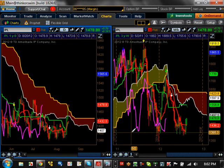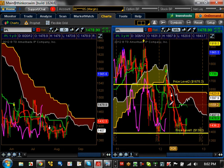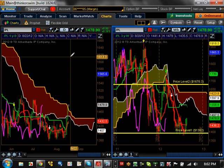But this thing has been consolidating for the longest time, and the range is basically right around here to here, and the middle of the range roughly is basically right there around 1540. So nothing really going on. If you're a swing trader and want to go into those ranges, you can. It's a big enough range to sit there and trade it.